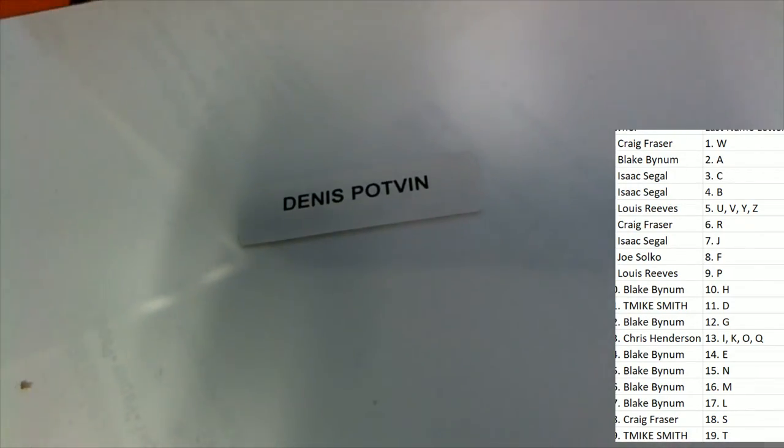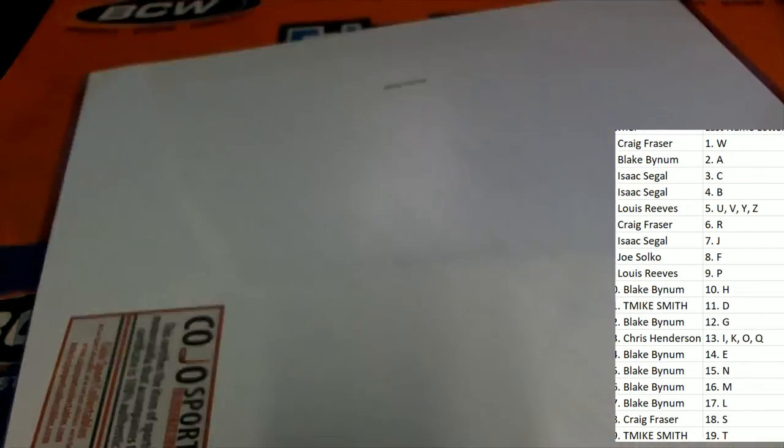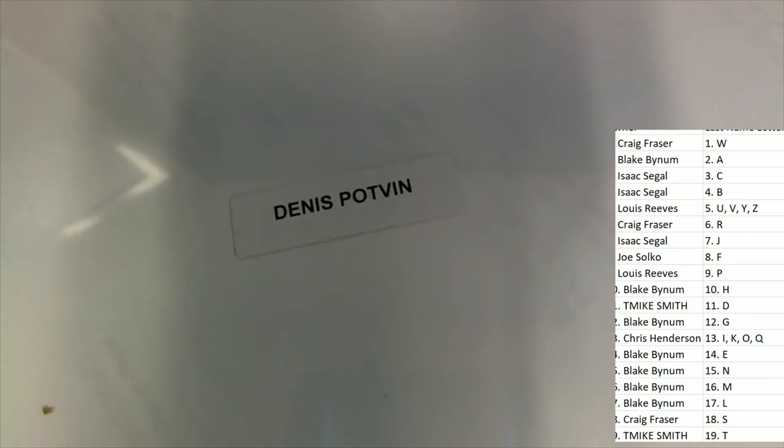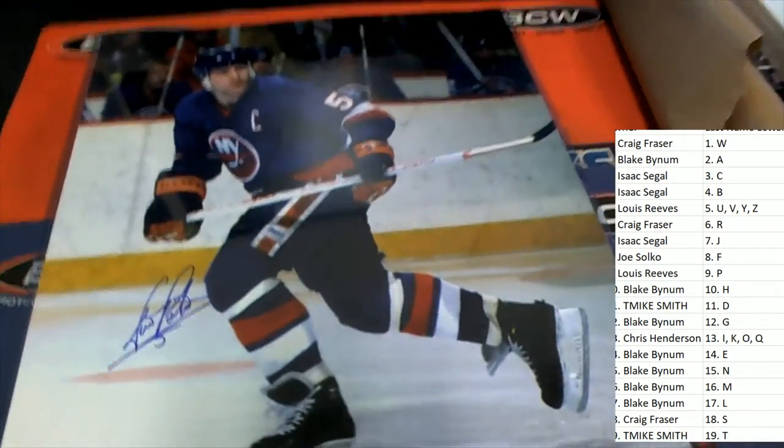And it's hockey, and it's letter P owner that pulls this one down. Hit parade's autograph photo. Congratulations to Lewis R. coming away with this thing. Lewis hits in this last name letter box break a great big 16 by 20 autograph photo.